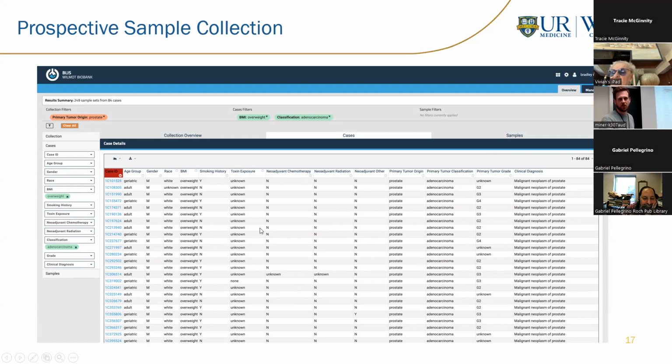It goes from subject information to treatment or exposure information, and then classification of these tumors, right? So here's your filters. What filtered down on overweight patients with an adenocarcinoma of the prostate.